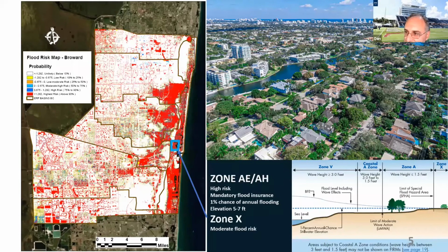So most of the RioVista community is in the 100-year flood zone. That's zone AE and AH for some of you that speak that lingo, which means there's a high risk, a 1% annual chance of flooding. And that flood elevation is around 5 to 7 feet. And of course, that carries a mandatory flood insurance requirement. And then some of the neighborhood is in zone X, which has a moderate flood risk, which does not require it. So it's outside of the special flood hazard zone.